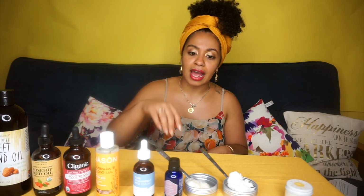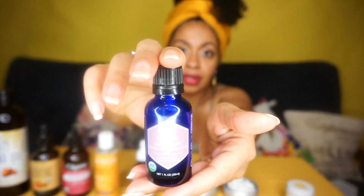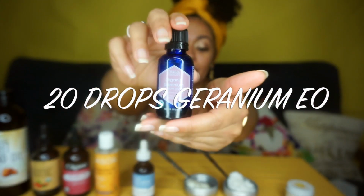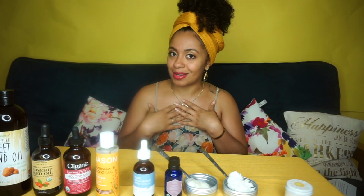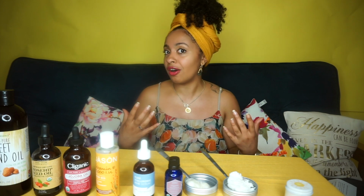With that in mind, I use geranium essential oil. Geranium essential oil has anti-inflammatory properties. It smells amazing. If you like flowers, it smells like roses basically. And it has a lot of amazing properties for anti-aging, or as I call it, pro-aging, aging gracefully. It also smells really, really great. It's nice to fall asleep with a scent that is so soothing and calm.